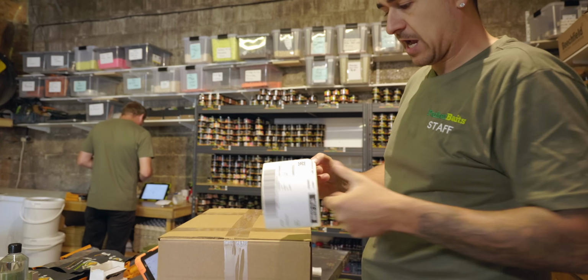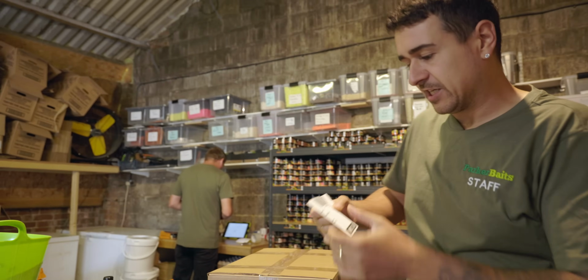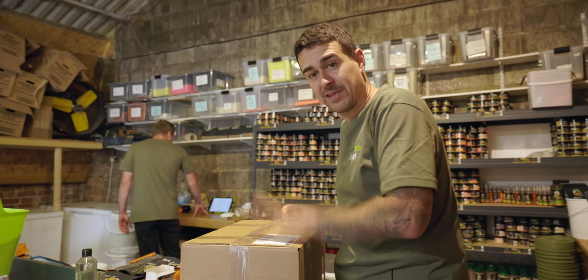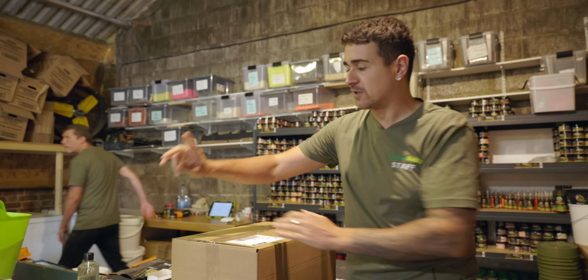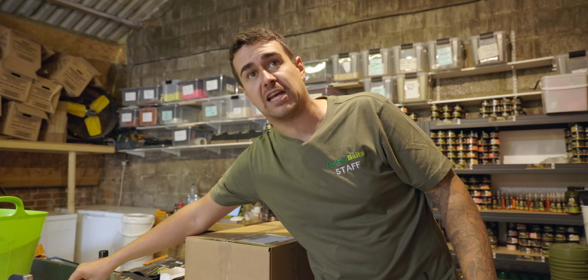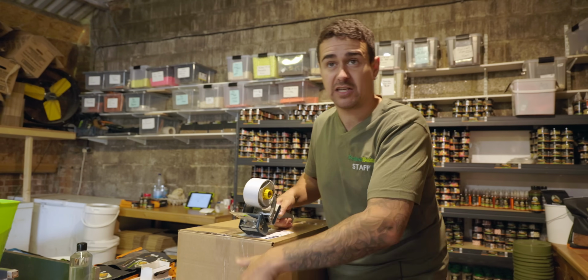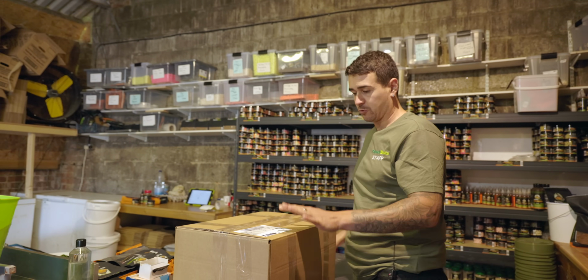Label on, Jack. So this is actually Jack Bark from the Norwich area. So when you're watching this back, Jack, that's yours done. So if it is freezer bait, we'll stick one of our fresh good yellow stickers on it. If not, straight on like that. And just in case, like I say, it gets wet or cool, so the label don't get lost.